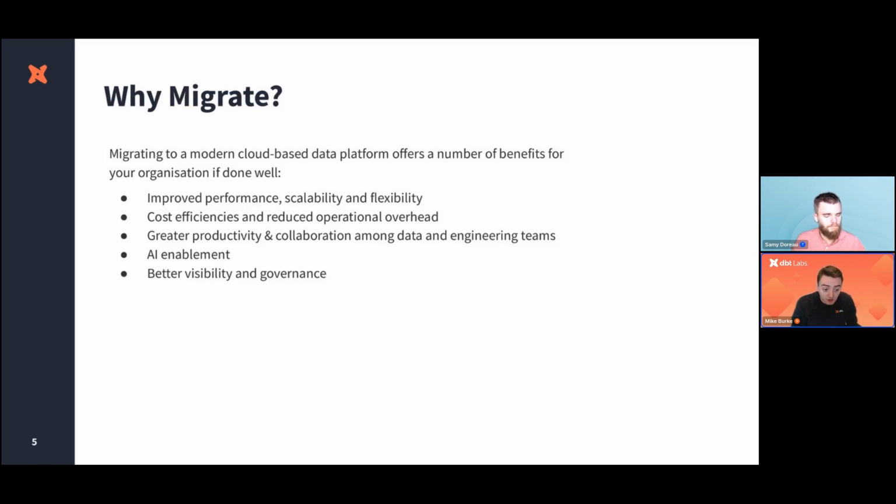So that leads naturally to cost efficiencies, reduced operational overhead, greater productivity and collaboration among data and engineering teams. And what we mean by that is, in a world where one does ELT, a different audience can get involved in transformation, right? We can now start to open this up to a more SQL-oriented audience rather than maybe your data engineering team. And if that frees up data engineering time, what's the added benefit of that? Can we ship changes faster? Can we get them focused on higher value work rather than maintaining pipelines and maintaining transformations, which might have been their modus operandi to date?